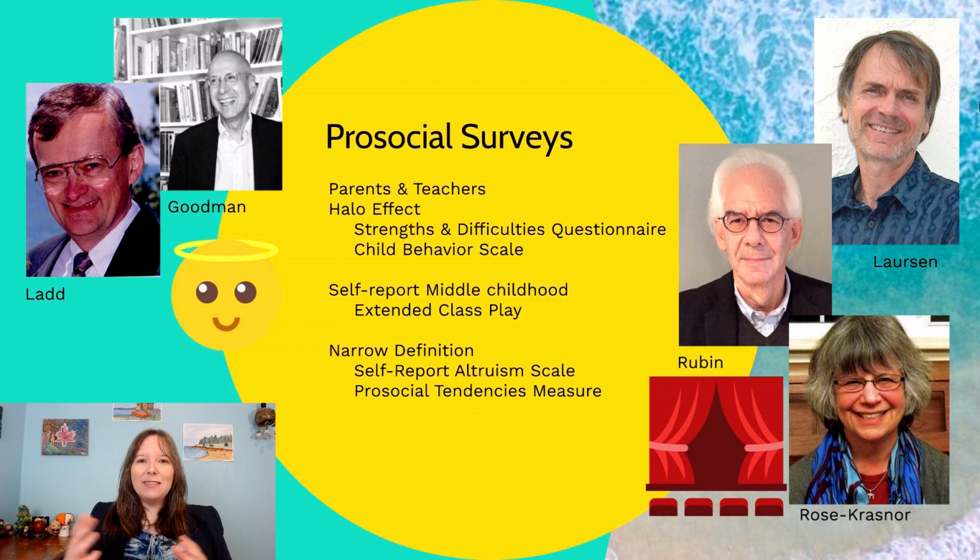And so this allows kids to determine who are the most aggressive kids, who's best to play the bully in the play, or who's more quiet, who's going to be the whisperer in the play, and who's going to be the helper. And so the extended class play tends to be a really nice tool. It takes a little while to analyze and look at the data, but we are getting better at the data analysis for it.